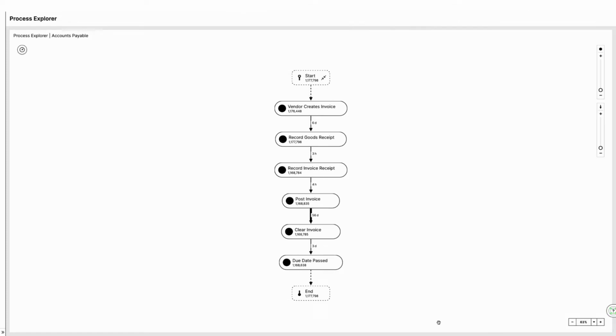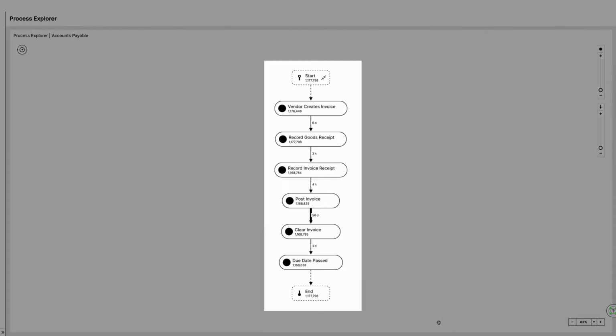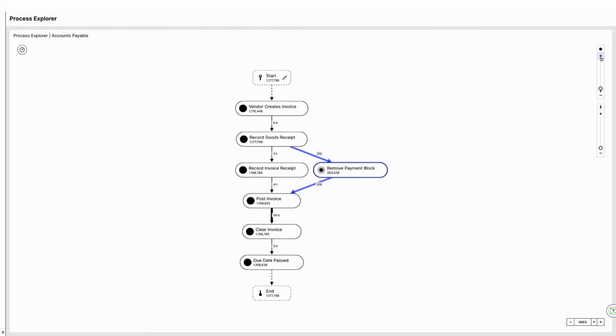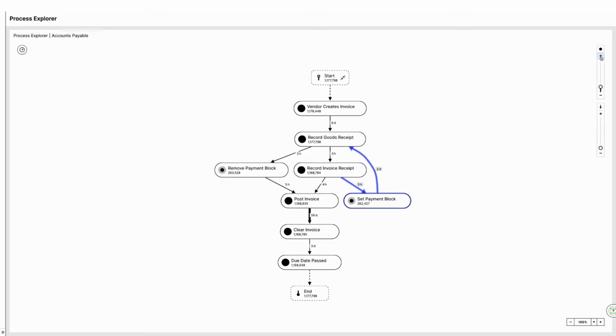Going deeper, Anna can narrow down her investigation in the accounts payable process. Based on the transactional data from their underlying source systems, Celonis provides Anna with a real-time X-ray view of the company's accounts payable process. By default, we're seeing the most common path the process takes, from the invoice creation by vendor through invoice clearance. As we expand, we start to see additional deviations from the ideal process.